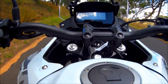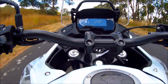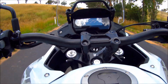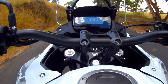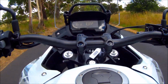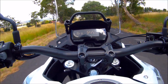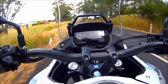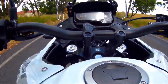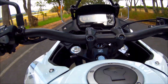Don't think I've ever had a Honda CB500X where you've hit any neutrals or false neutrals. All the gear changes are always precise. Just a good all-round go-anywhere bike. Let's up the pace and put it on 100. Bike runs so easy at 100 kilometres an hour, just effortless.